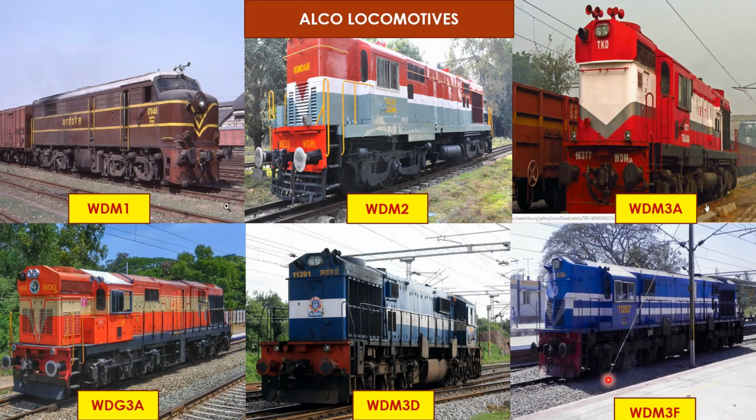So friends, this had been the journey of ALCO locomotives. We will discuss GM locomotive, that is also called EMD locomotive or HHP locomotive, separately. In this session, we will focus on ALCO locomotives only. Now let's know the basics of diesel engine working.